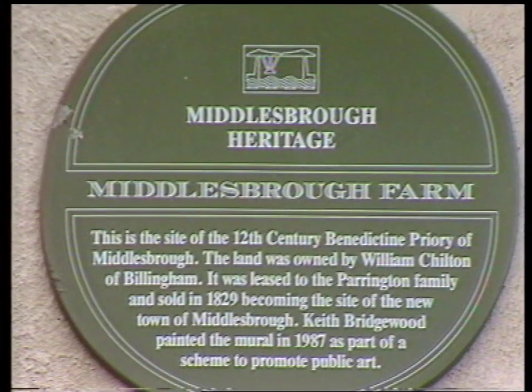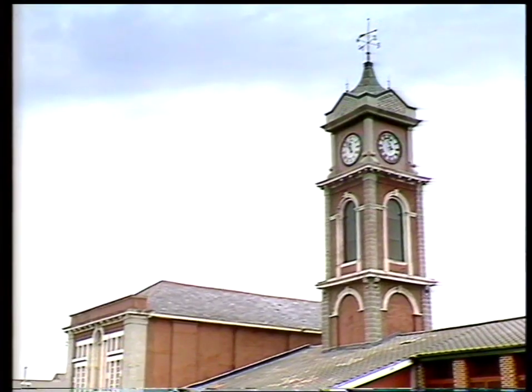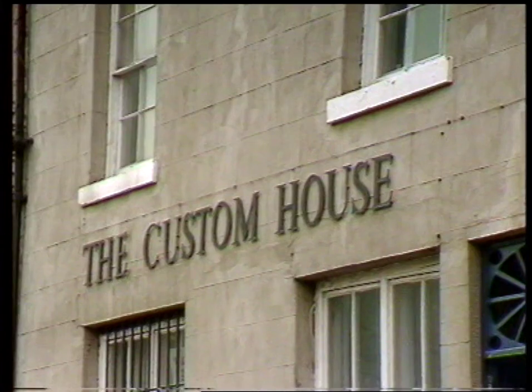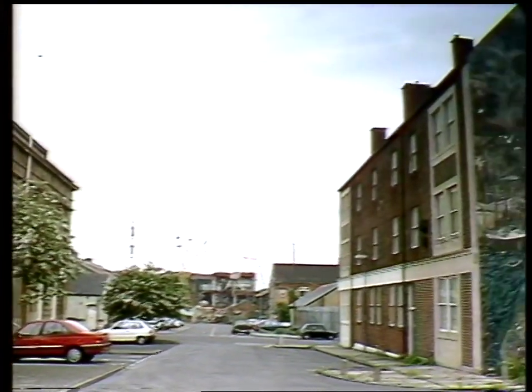The new industrial settlement of Middlesbrough was built as a model town, the first of its kind. The relatively small scale of public buildings such as the old town hall and the customs house are an indication of the modesty of the founders' expectations. Within 10 years, the town had reached its planned size and was still expanding.